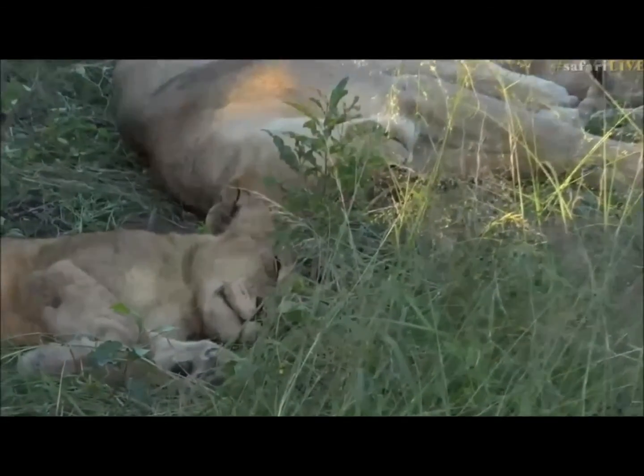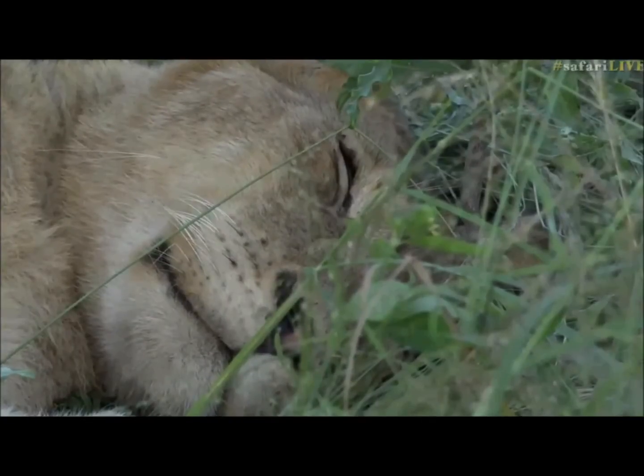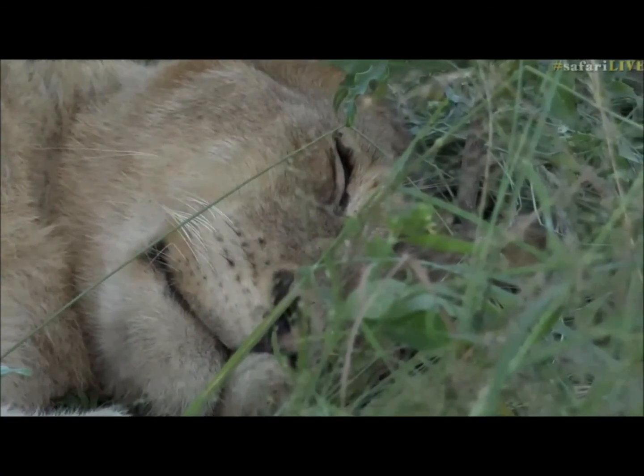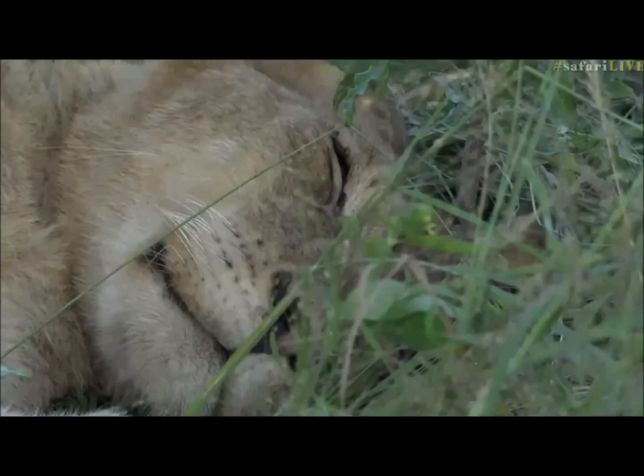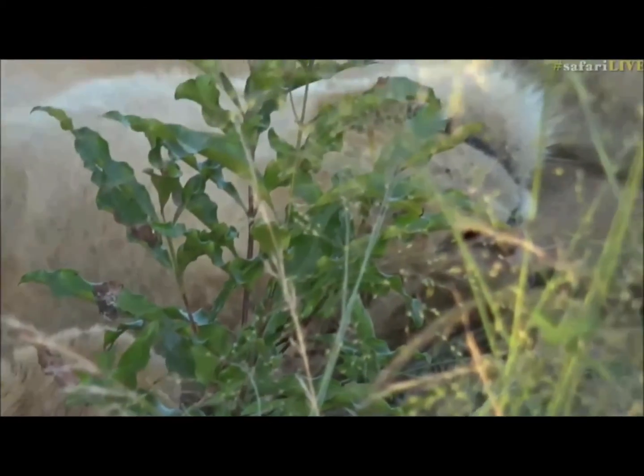It's that kind of afternoon. It's a siesta afternoon. I think it was much like that in the Djuma today. Everybody was kind of having siesta this afternoon, so it feels like that kind of day, and the lions are doing it very, very well.